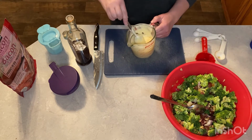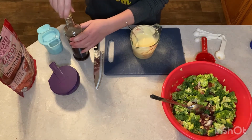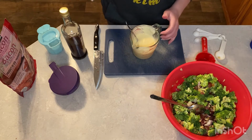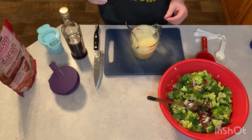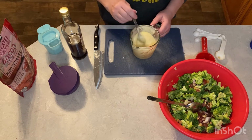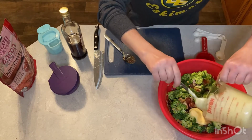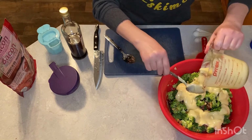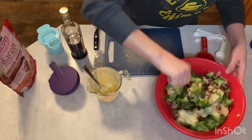The caution with this salad is to make sure that you don't add the salad dressing until about 15 to 30 minutes before you're eating it. It gives it a chance to set in and to soak, and also makes sure that the salad doesn't get soggy. So in the salad dressing goes, like so. And I'm going to just mix it up.